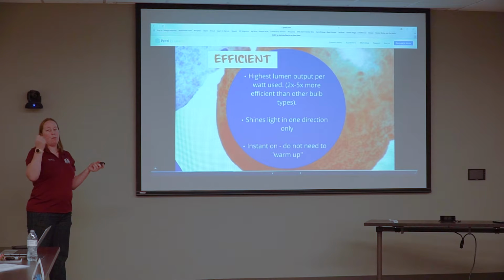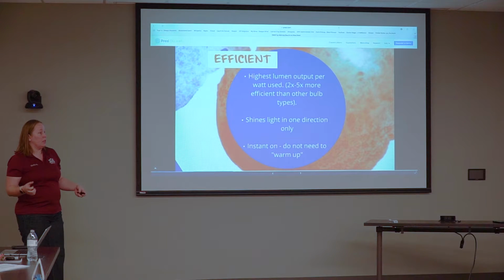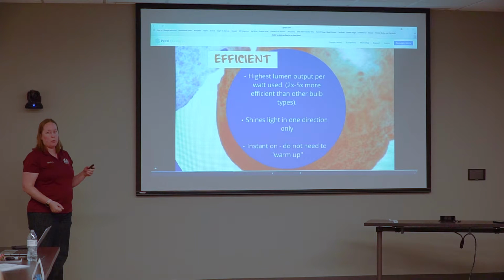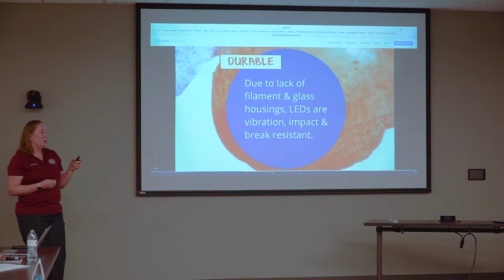And they don't need to warm up. Those of you with warehouses or cold environments, etc., it takes 3, 5, 15 minutes, depending on the light, till it achieves full brightness. LED, milliseconds. They're durable due to the lack of filament in glass housings. They're vibration, impact, and break resistant, so they're a little tougher. You can run the forklift into them without smashing the bulb and having to replace it.